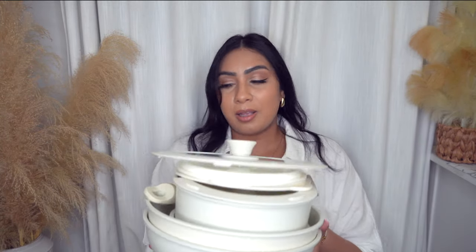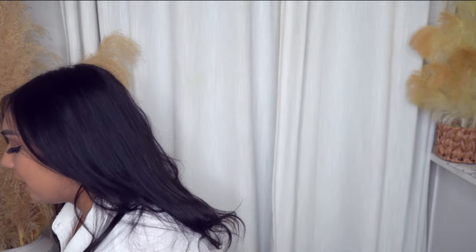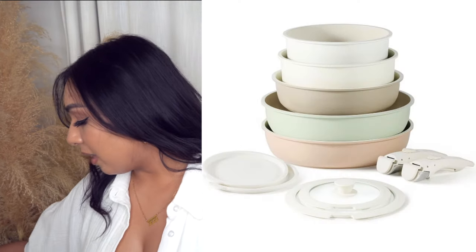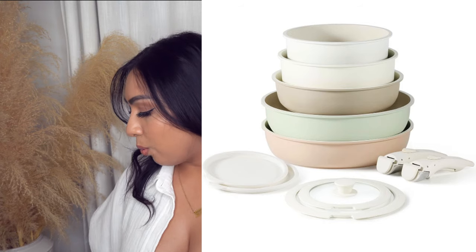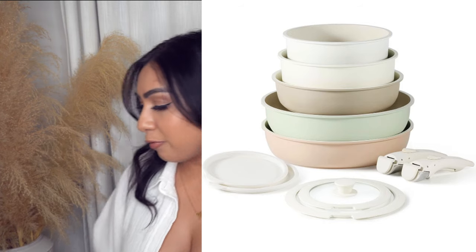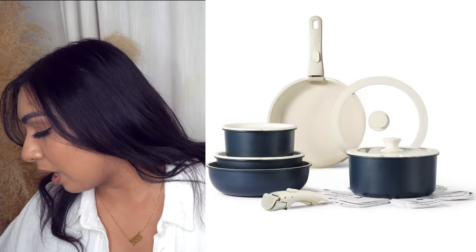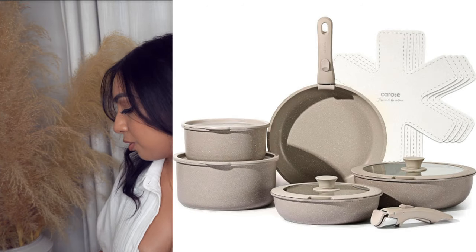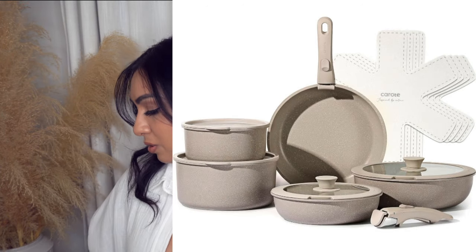I got a pot set. Now let me show you what's really great about this, what makes it a little bit different. It comes in different colors and patterns, but I liked this color, and I'm gonna show you why I'm obsessed with it. It comes in different sizes, as you will see on the screen. I will pop some pictures up so you can note the sizing and the color options and all of that. So I'm just gonna take the smallest pot that comes in the set. I'm gonna show you exactly why I am obsessed with this.